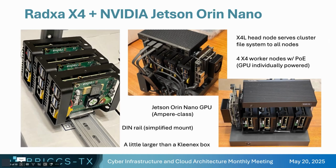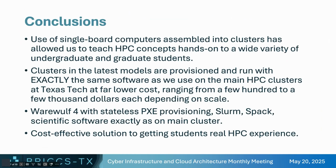All right, let's go on to the last slides here. So what we've done is basically use single board computers and assemble them into clusters to teach HPC concepts. And we've done it a number of different ways. I didn't really have time to go back into it, but we actually did put those BRICCS-TX processors in use.